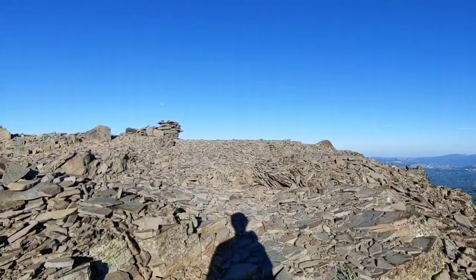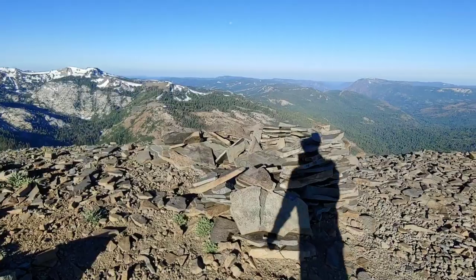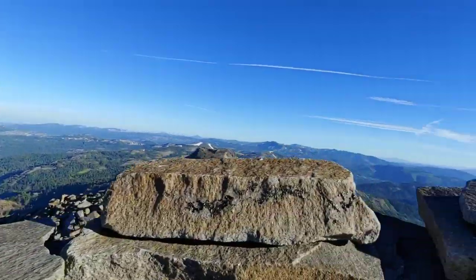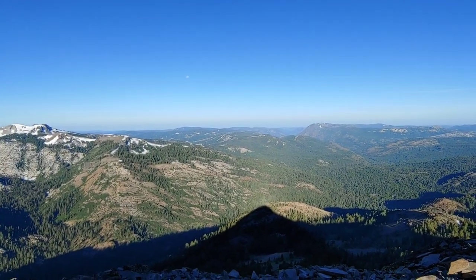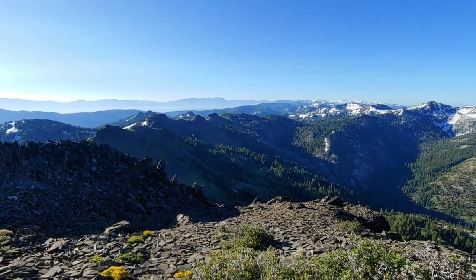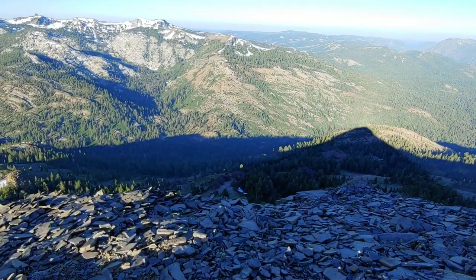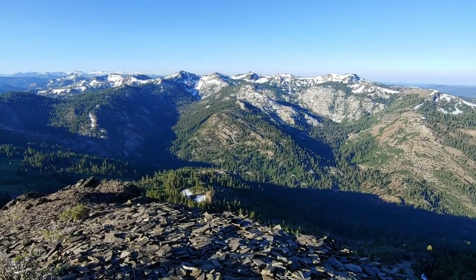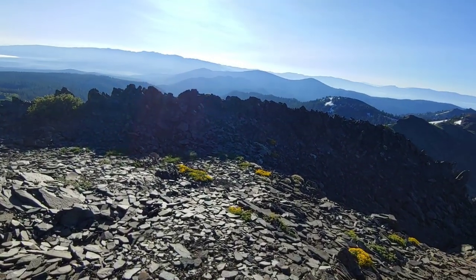Okay, let's continue on exploring. Ooh, what's this? This is like a spy wall. On the other side of that rock there, down in that little tiny valley. This is cool.